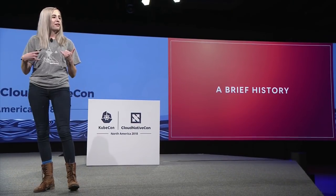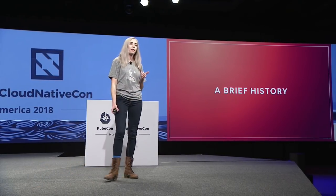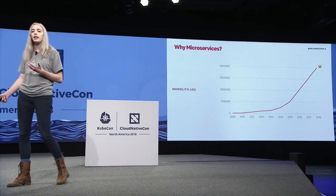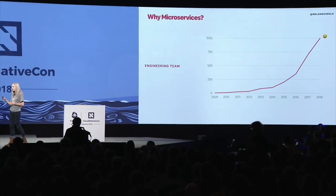But I'm going to take us back to a brief history of Airbnb. So we've been transitioning from a monolithic to a microservices architecture. And so why microservices? We started to hit significant issues scaling contributions to our monolith in 2015. And our engineering team today is over 1,000 engineers. So that's kind of scary.